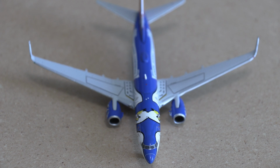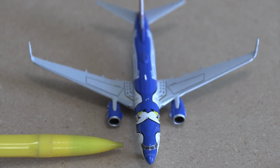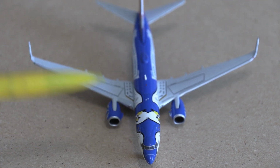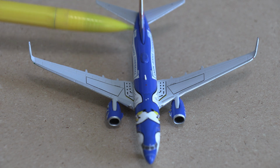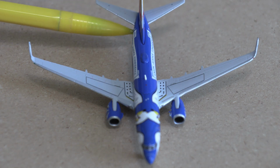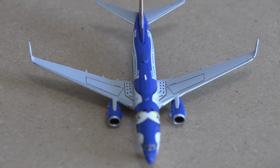Nothing special for the top of the aircraft, but you can see your cockpit windows right there, and then your overwing exits, and the back of the aircraft back here, where it says, what does it say? Union Justice Confidence or something like that. And then your Wi-Fi box and antenna right there.